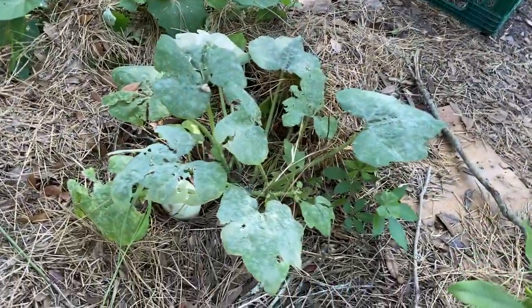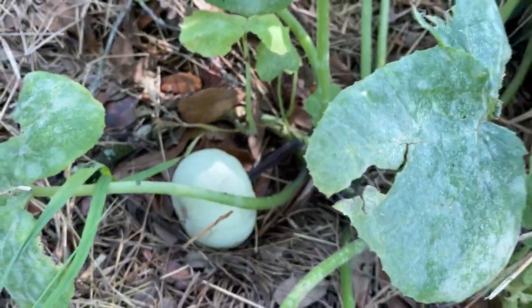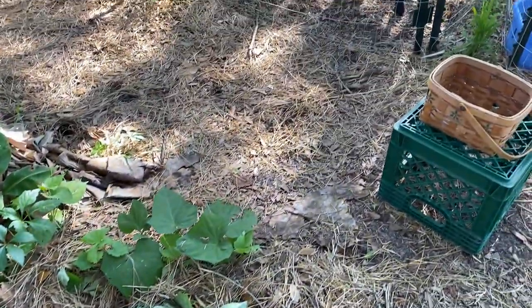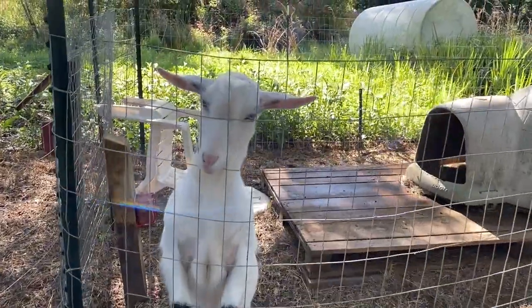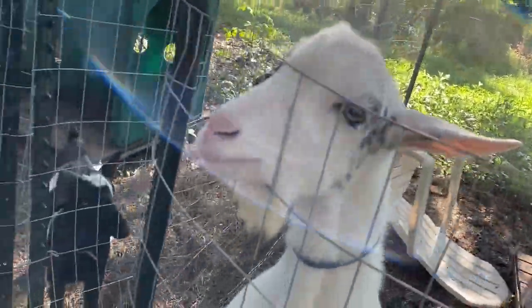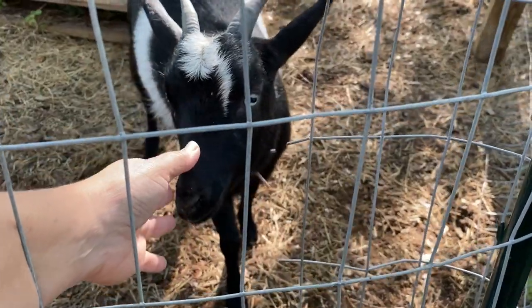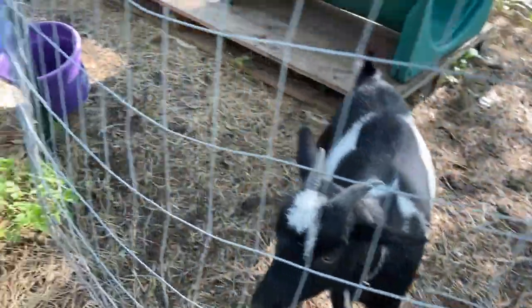This is another volunteer. And this also has a little pumpkin on it. Hi Clyde, how's my Clyde boy? Yes, and there's my Bonnie girl. How's Bonnie doing? Yeah, both goats are doing great.